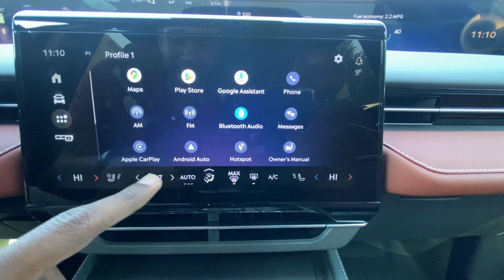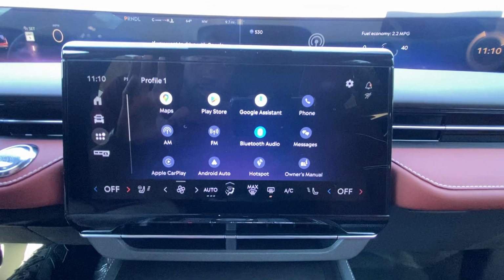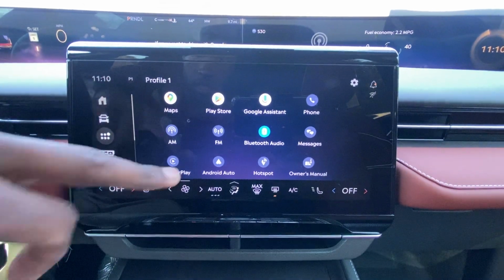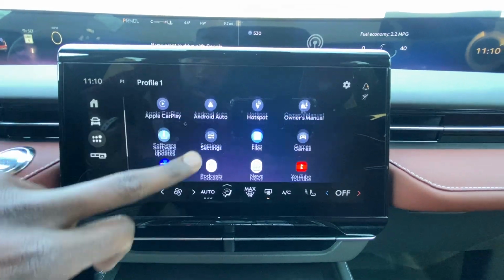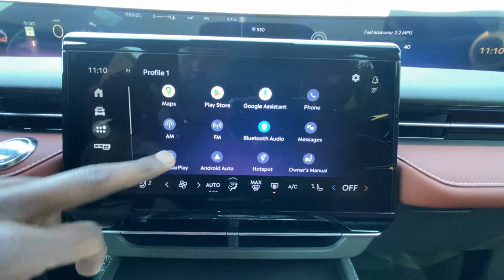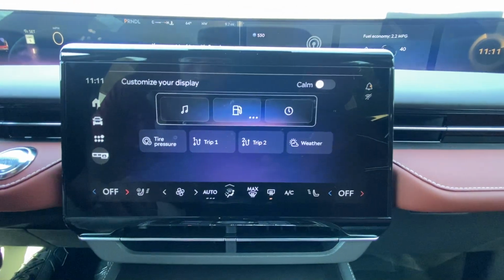But honestly, it's not that bad of a system. It's just, there's so much that they put in this screen here, and it's just, again, there's just so much. But we have the Google Maps system here. So of course you need a subscription for that. I guess everybody's going to that. I like that we have YouTube here if you want to do that.